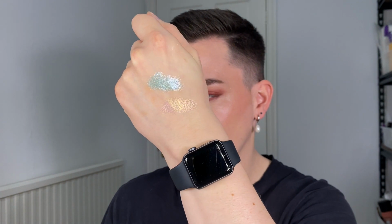I haven't shown you this, but this is the gorgeous pinky shade. Let me do a little swatch on my hand. I'll do the pink and the green for you. They are just glorious. Look at those colours. Oh, I just want to put them all over my eyes. I keep looking at them thinking, should I? Should I? Maybe I will.